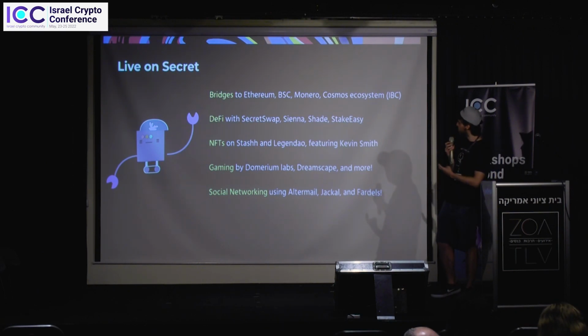We also have two new DeFi protocols. We have Shade, which does stablecoin type things and staking derivatives. They have a whole ecosystem of financial tools that they're trying to build. Oh, I forgot Sienna. They also just launched a lending platform.